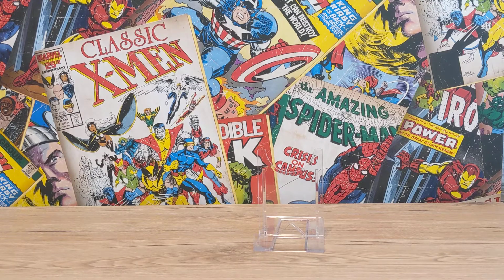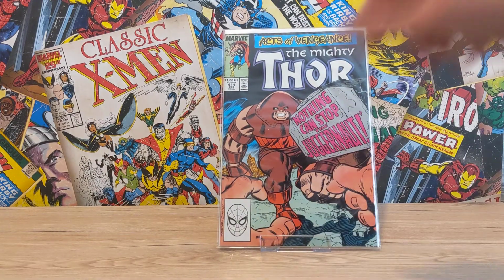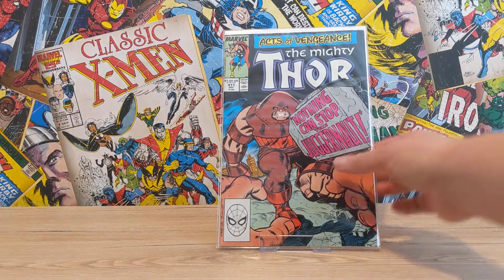Another one, so paid £4 for this one at the same store. So Mighty Thor number 411, first appearance of the New Warriors. Yeah, so £4.50. If you put it on eBay now, you'd probably get 14-15 quid for it. So yeah, can't grumble.